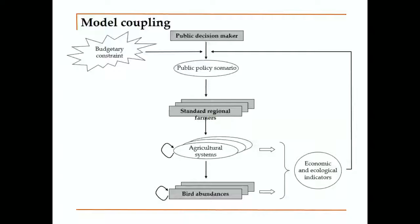Then this national public policy scenario is received by a lot of farmers. Here it's a standard regional farmer. According to that and according to their economic function and program, they decide which kind of agricultural systems they want to implement next year. These agricultural systems will impact the quality of the environment, the habitat for example, and then will play on the biodiversity. Here we use bird abundances. Then we can assess the performances of the systems according to economic and ecological indicators, and these indicators are used to design the public policy scenarios according to the objectives of the decision maker. So this is the main scheme.